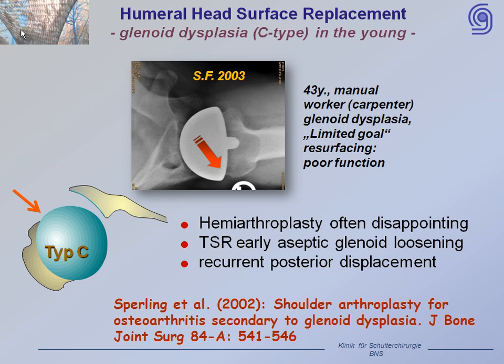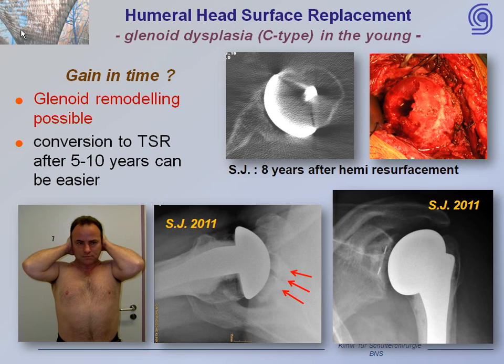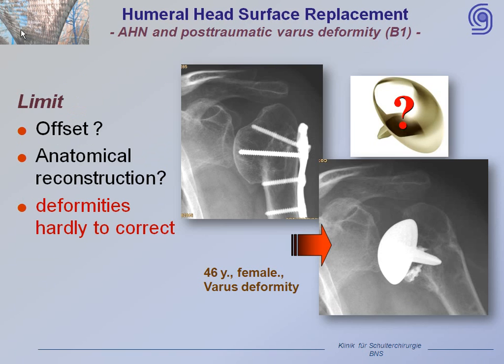But over the years, we observed that sometimes when you do a remodeling of the glenoid, put in a resurfacing, like in this case of a 43-year-old manual worker, a carpenter, with a type C glenoid dysplasia, after 6, 7, 8, 9 years, when you have to do the conversion, sometimes there is more bone stock for fixation of the glenoid because of the remodeling of the glenoid. We have observed it. This is not a predictable thing, but sometimes it happens, and then you're very happy that you have now seen over 8, 9 years that the glenoid tilt is improving.